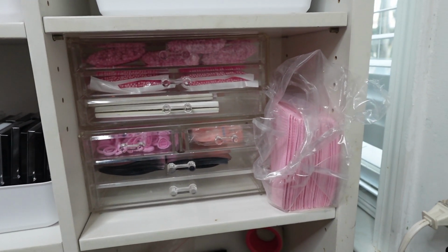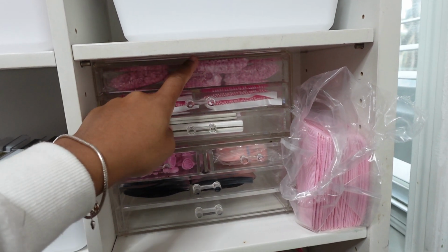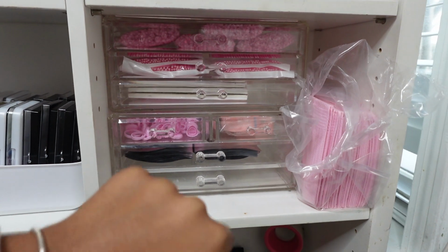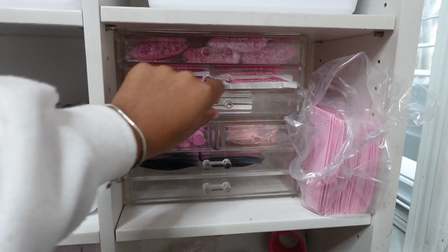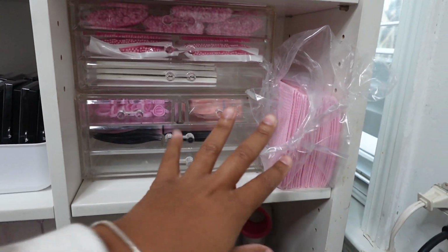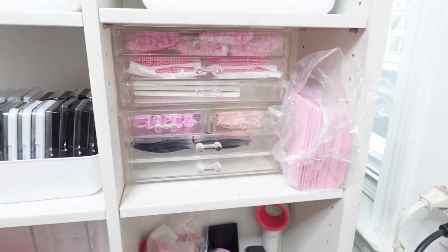And then for my supplies, I moved my acrylic drawer and put it under here, and I just put all my extra supplies in here, like spoolies, trays, I mean tiles, glue rings, tape, iPads, dindle bibs, all my extra stuff over there. I'm literally out of breath, so ignore that. But yeah, all that is over there.